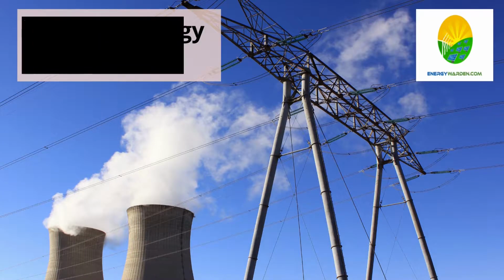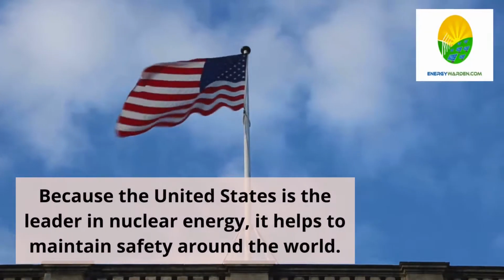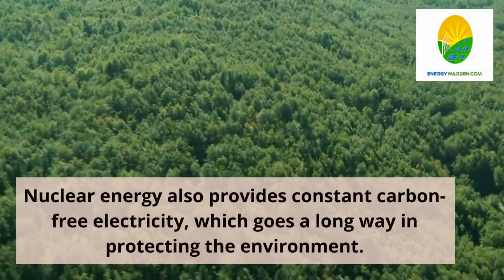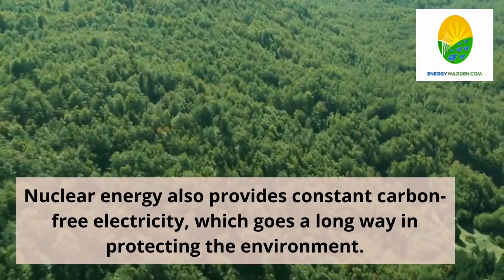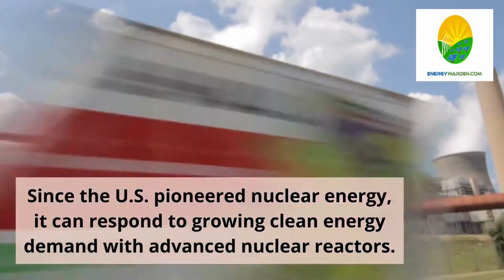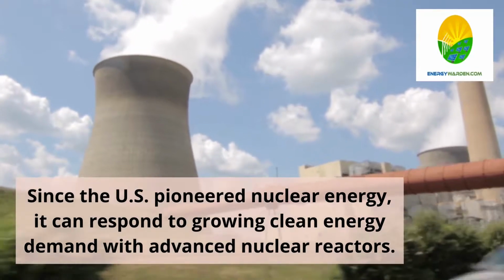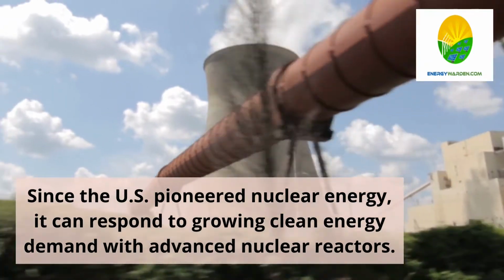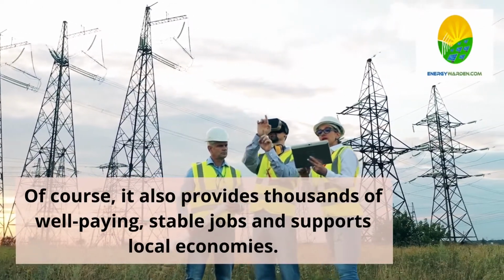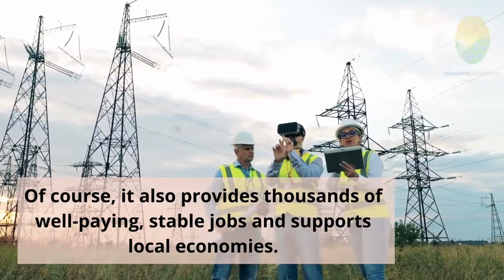Nuclear energy benefits. Because the United States is the leader in nuclear energy, it helps to maintain safety around the world. Nuclear energy also provides constant carbon-free electricity, which goes a long way in protecting the environment. Since the U.S. pioneered nuclear energy, it can respond to growing clean energy demand with advanced nuclear reactors. Of course, it also provides thousands of well-paying, stable jobs and supports local economies.